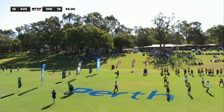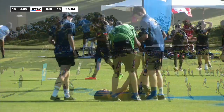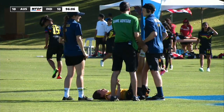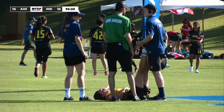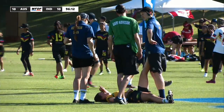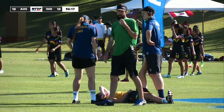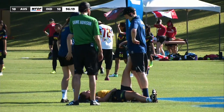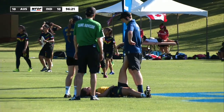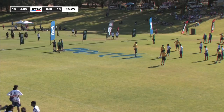So Liam Kelly, the game advisor, helping out with a bit of physical assistance there. Multi-skilled man. They're going to want to move her off the field and continue play, but obviously athlete safety is the number one priority here. If they think it would injure her or anything like that, then everybody's happy to wait. Game clock has been stopped. Game advisors doing best for everybody here.